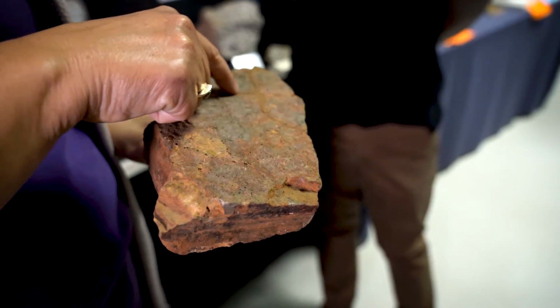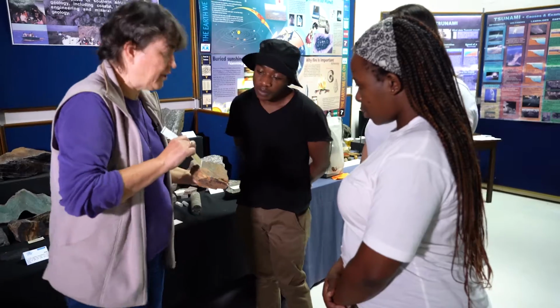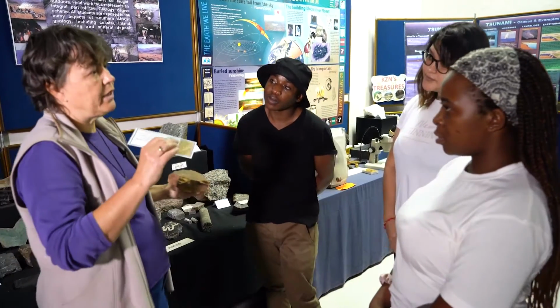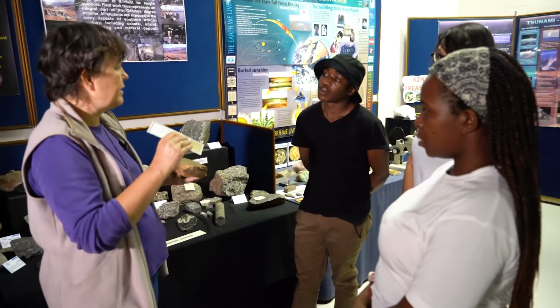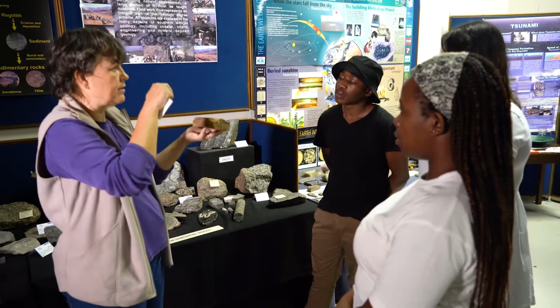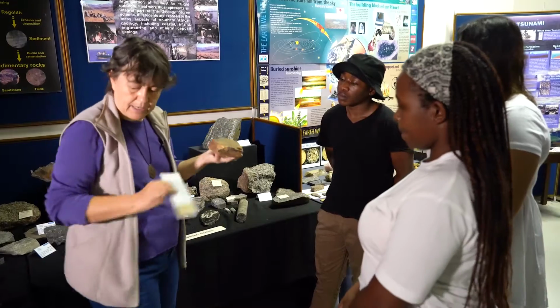Can you see these lines here? Yeah. So what you're basically looking at are mud cracks. Do you know what mud cracks are? So when you have very, very fine-grained sand and you have water coming in and it dries up, then you see your patches crack up. So that's what they call mud cracks.